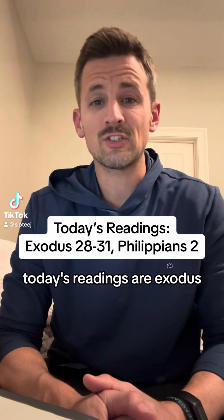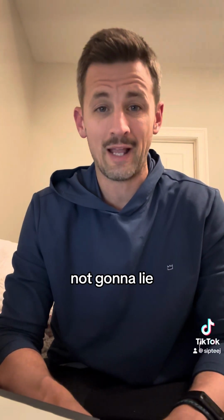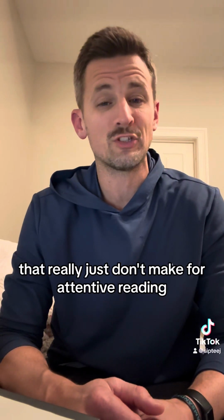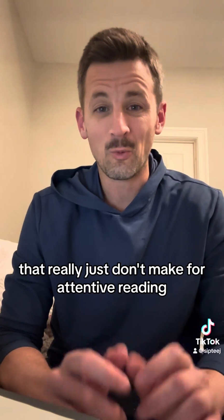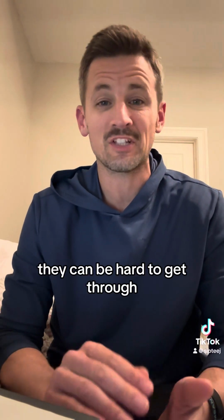Today's readings are Exodus chapters 28 through 31 and Philippians chapter 2. I'm not going to lie, there are some parts of Exodus and some parts of the Old Testament that just don't make for attentive reading. They can be really, really detailed, and if you're not really focused, they can be hard to get through.